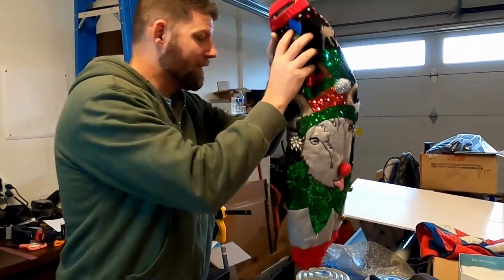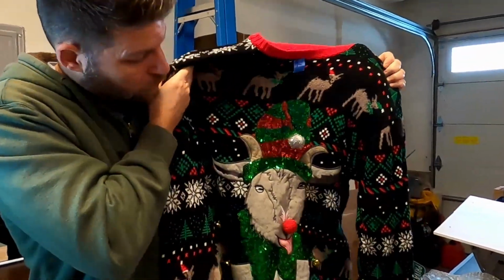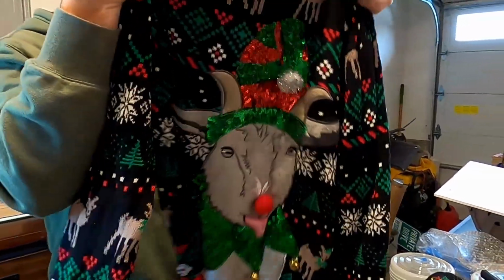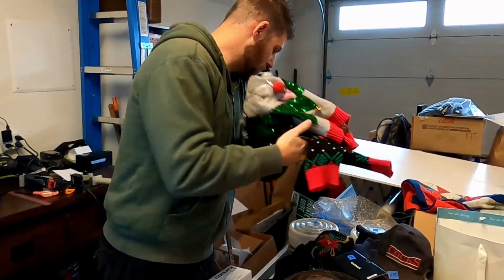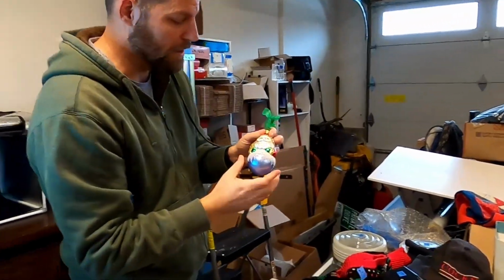Got that one, and then this Blizzard Bay old goat ugly Christmas sweater. Paid $6 for both of them. I think probably get anywhere between 15 and 25 a piece for those. Speaking of Christmas, I found my first Christopher Radko ornament.